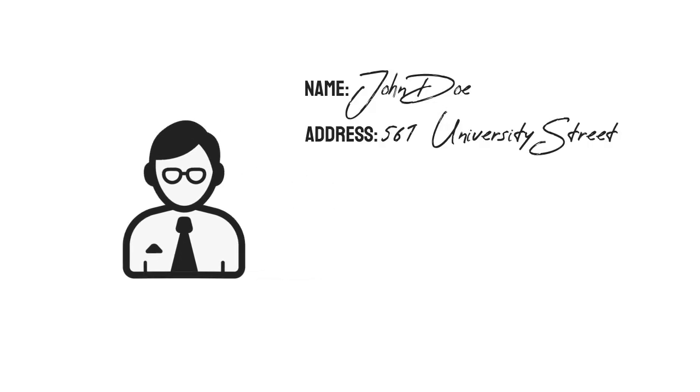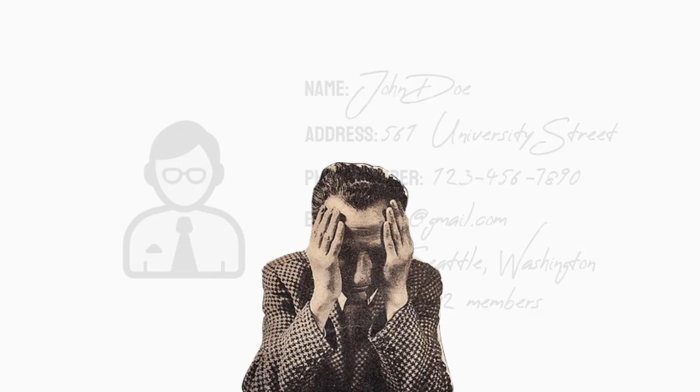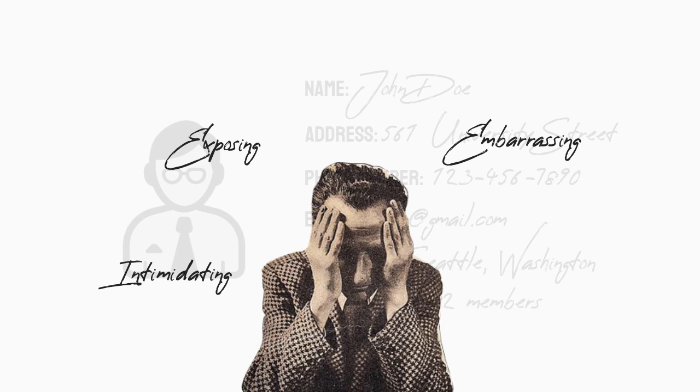When it comes to your personal information, another topic you should be familiar with is called doxing. It's the practice of researching and disclosing personal and private information, such as name, address, phone number, email address, and other sensitive information about a person on the internet without their consent. This is usually done with the intention of exposing, embarrassing, intimidating, or harming the target individual.